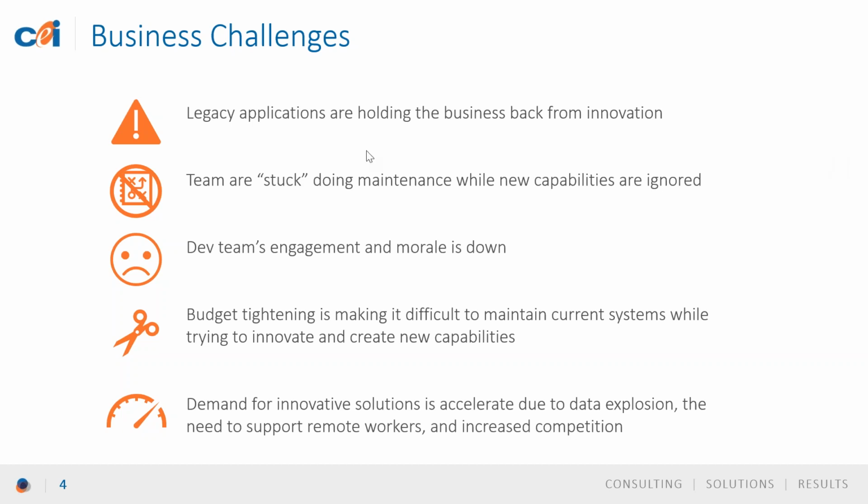And of course, there's growing demand for those new capabilities across the enterprise, and the enterprise needs apps to support remote workers. They want to outpace their competition. They want to keep up with the ever-growing data explosion. All of these challenges, we believe, can be met with a modernization strategy that shifts from, we have to build and maintain everything ourselves, to a, let's leverage the best practices already built for us in security, hosting, scale, tooling, applications, and more, to help us innovate and keep pace. And that's what we're going to talk about.